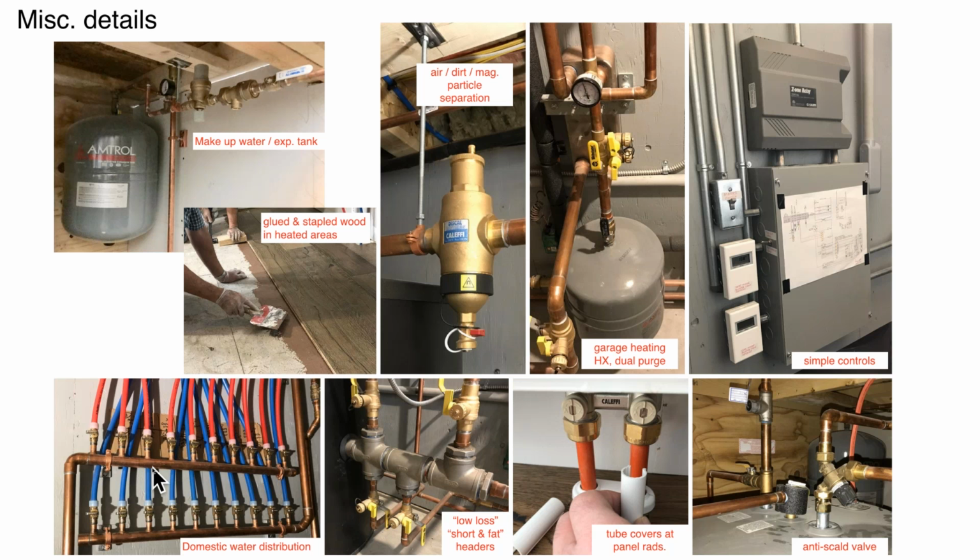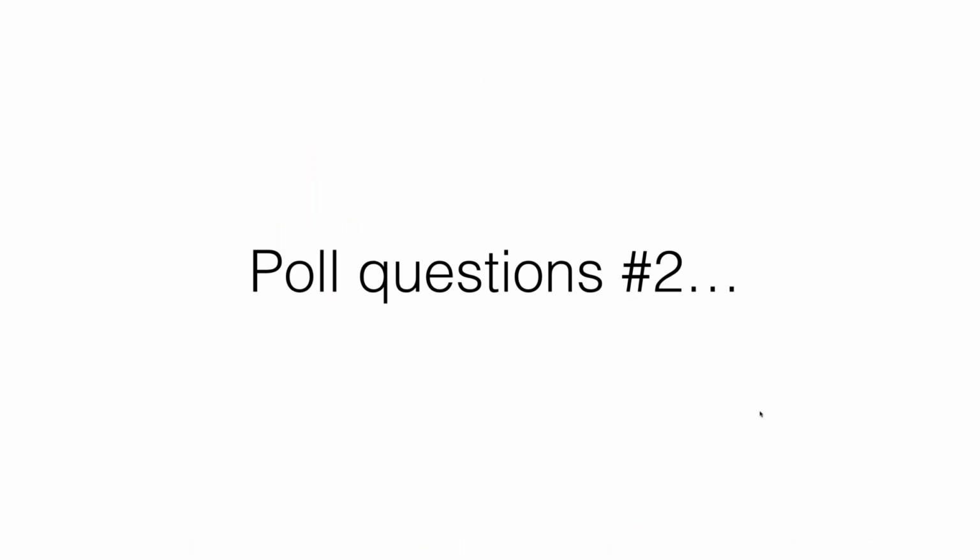This is actually domestic water down here. Here's our header. This is where all 4 load circuits, actually 5 load circuits, come back together: 1, 2, 3, 4, 5. We've got a purge valve on the end of that. Then our domestic water backup was a 30-gallon electric tank, which went right under the stair landing. And we've got a thermostatic valve for anti-scald. And what we'll talk about next week, this little guy right here, this is a flow switch. This is what triggers our domestic water preheating subsystem.